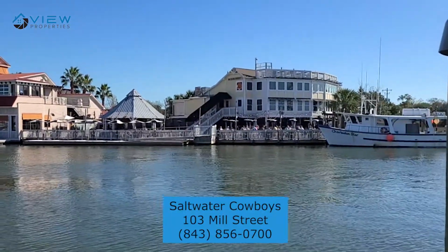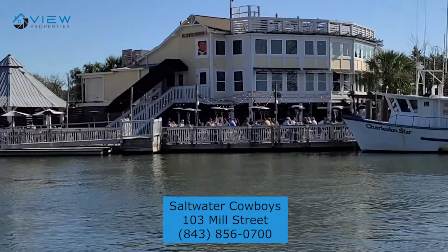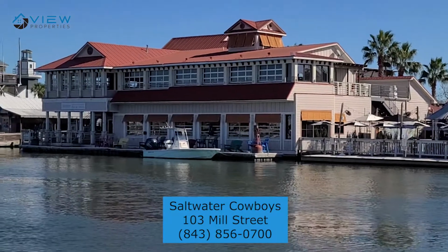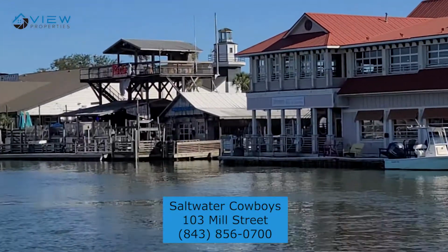This is a great view from across the creek. That's Saltwater Cowboys right there, which is another great outdoor dining restaurant. You've got Red's Ice House.